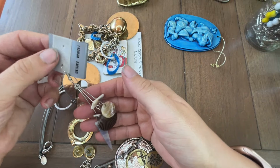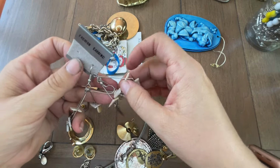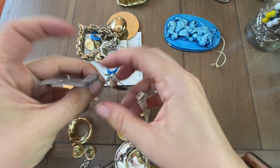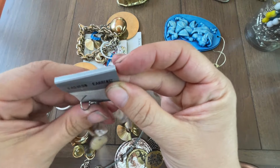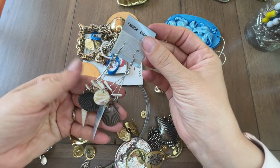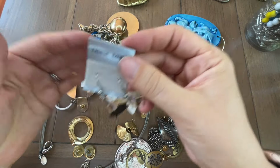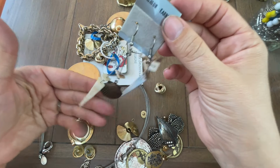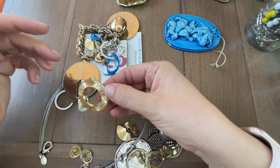Oh, we do have two of these. So I have some little sand dollar earrings, so those could probably get listed together. Look at that, really cool. I try to list themes of items together. I don't know, maybe I'm missing the mark.